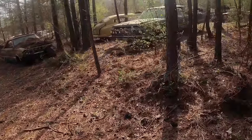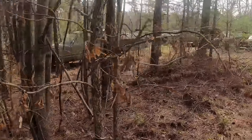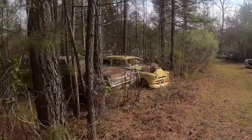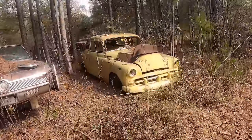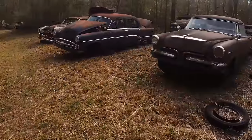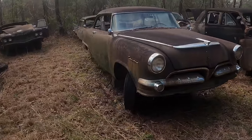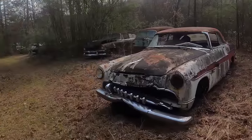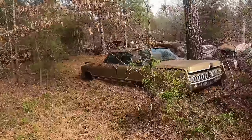Let's go up one row. I think we're in the C-bodies over here. We got some full-size Chryslers too. Let's see what we got here. That looks like an old hot rod. A little bullet tip. Little chrome bullets on the hood. Look at the Royale. I know it's not Royale, it's Royal. But that's funny. I love this stuff. All right. Imperial.